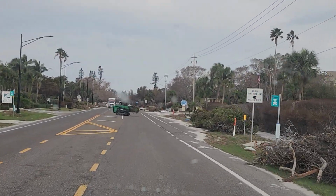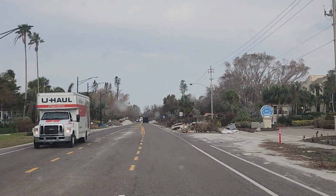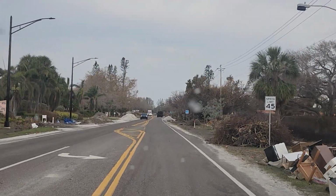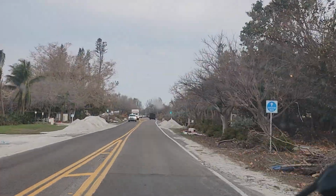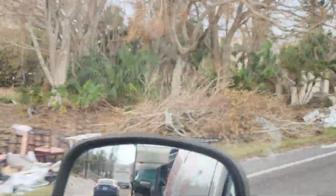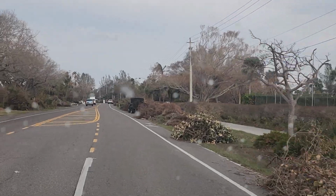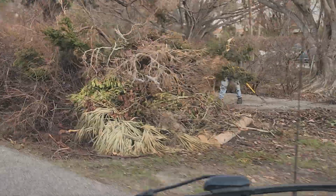There's enough work here for all these people for months and years to come. So when a hurricane comes and floods your house, you got to cut the drywall so mold doesn't start to come. Some of the houses were spared. Some of them are a complete loss. All this garbage and stuff out here. Sit back and all these people are cleaning up.